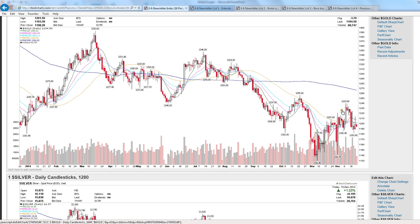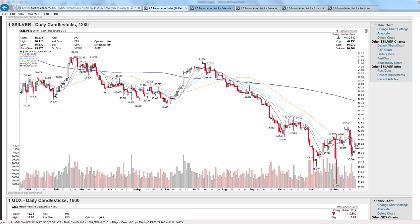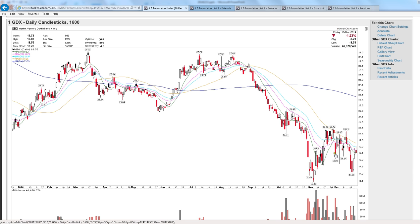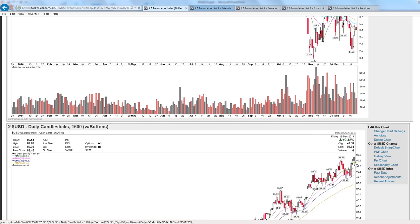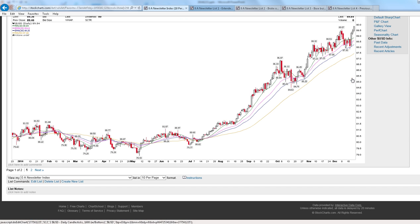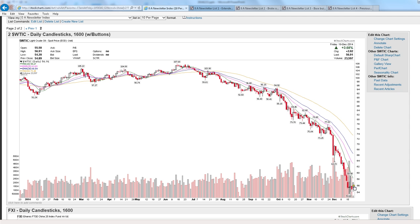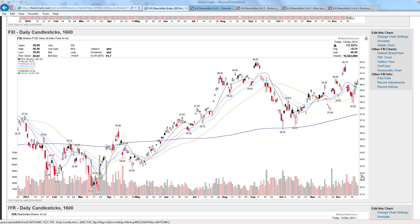Gold index is still in a downtrend. Silver index is still in a downtrend. Gold mining stock index, downtrend. US dollar is in an uptrend and made a new high. Crude oil is in a very strong downtrend. Now it's rebounding, but the trend is still going down.